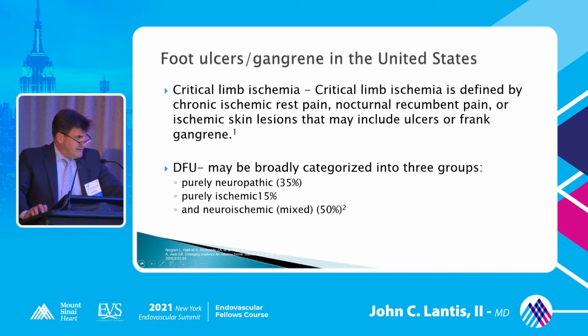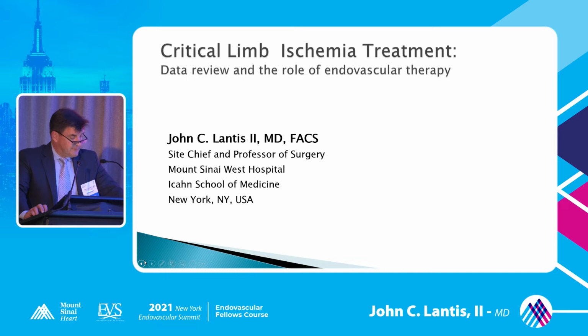Now, diabetic foot ulcers are very different. And it turns out that probably about 50% of those are mixed neuropathic and ischemic. So it's just kind of keeping a mindset of what you're treating when you're treating this. And probably, and this is actually hard data to find, diabetes that has just ischemia with no neuropathy that's significant is probably only about 15% of your foot ulcers. So let's go forward.